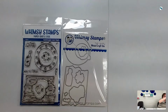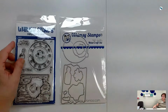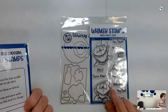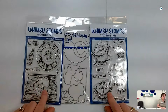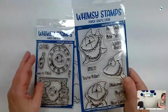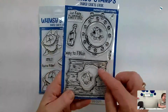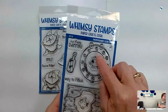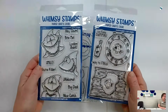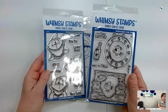This one is called Looking Shark, which is really funny. But I want to bring in this one. This one is Looking Shark, and this one is the Looking Shark Elements. So this stamp and die is made so you can take Looking Shark, and like this shark head could be peeking through this block of wood or through this little porthole here. So they're made to work together. Of course, they're okay separate also. So Looking Shark and Looking Shark Elements.